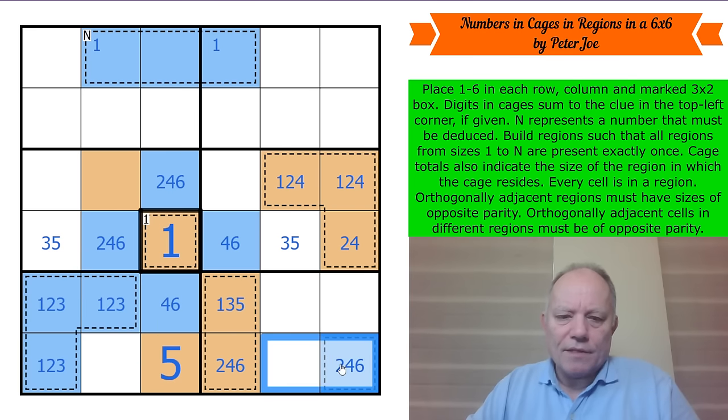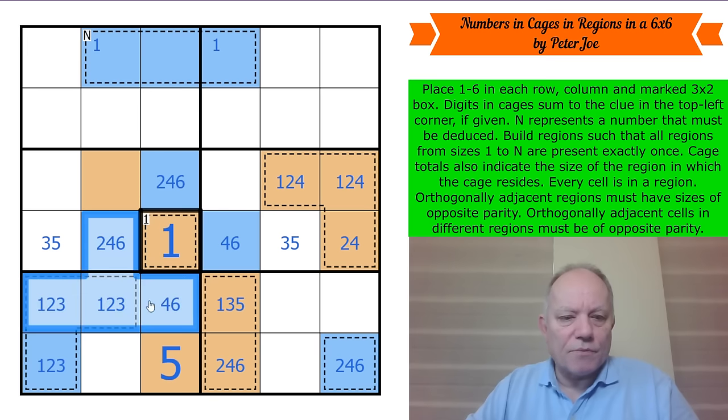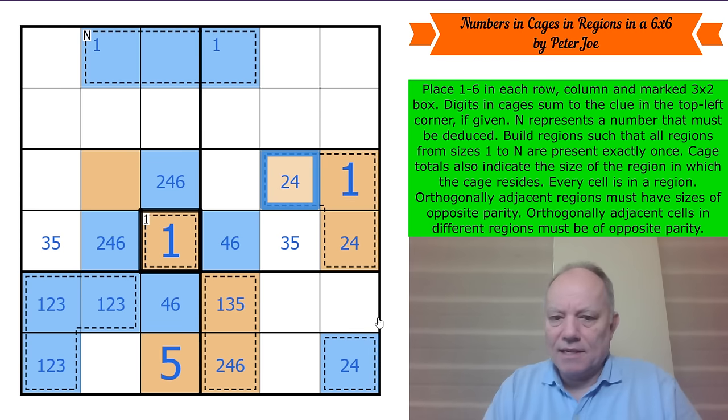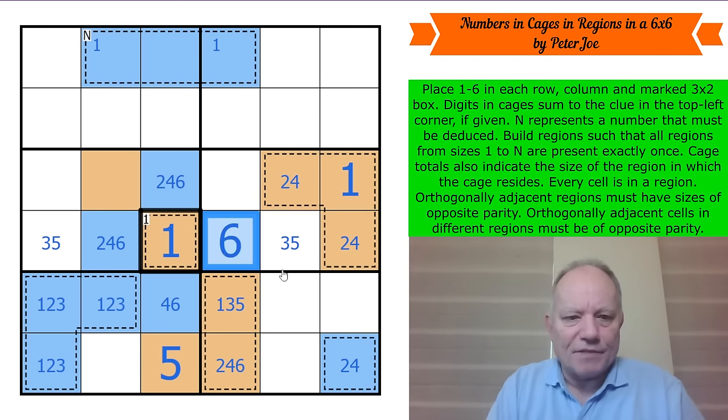If it's 2, it's like that, or like that. If it's 4, it's like that. And if it's 6, it's like that. Don't know. Oh, it's not 6. We've got 6 down here. So that is 2 or 4. Oh, that's a pair. That gives us an unexpected digit. That's a 2-4 pair. Oh, sorry, that's been obvious for ages. That's a 6. This isn't.